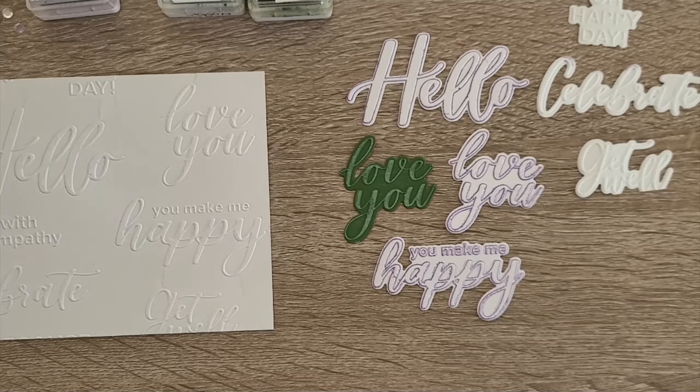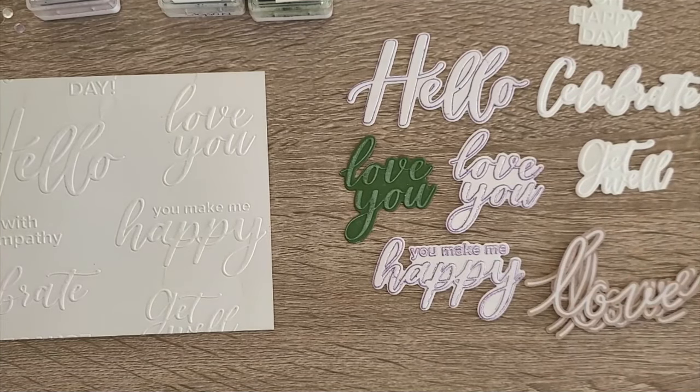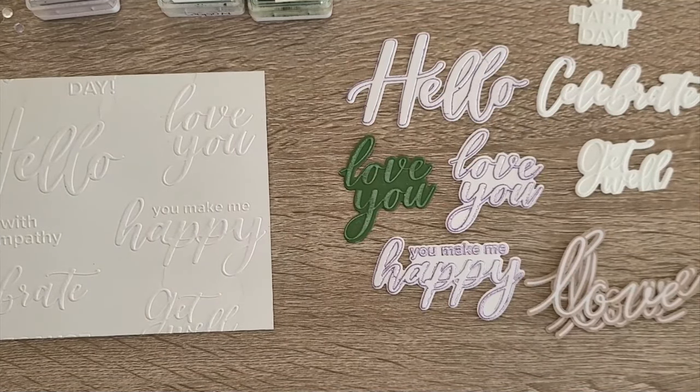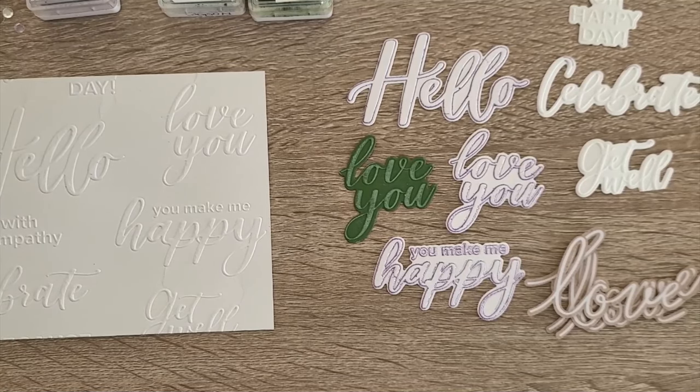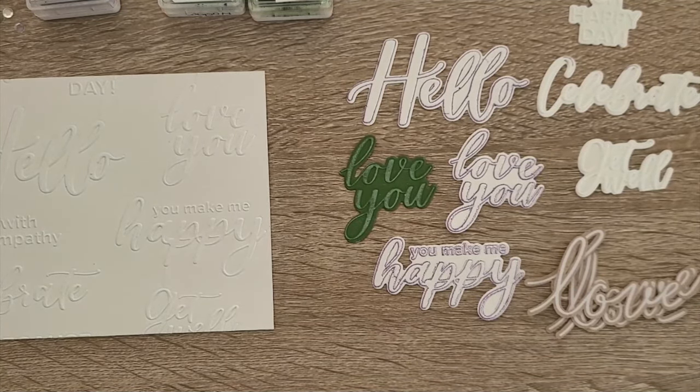I'm looking around. I think I have covered everything. I haven't worried about hearts. You're probably wondering, what's the deal with no hearts? I don't know that this kit has to have hearts, so I am going to proceed with these sentiments as well as the stamp set sentiments that came with the kit, and I will be going away to do some mixing and matching.